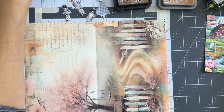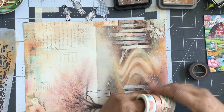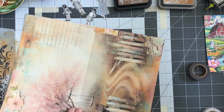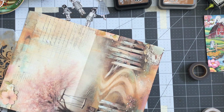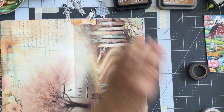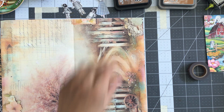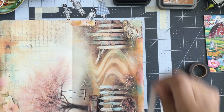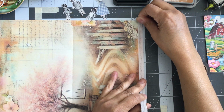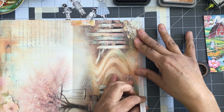Oh, and I've got some fall washi tape. A whole bunch of that. Let's start there. I want to do the edge like a border, I think. So let's put some glue down because we know washi is not permanent. And I kind of have in mind what I want to do, but I'm going to have to play it by ear as well because I'm not 100% positive. So we'll see how it goes.